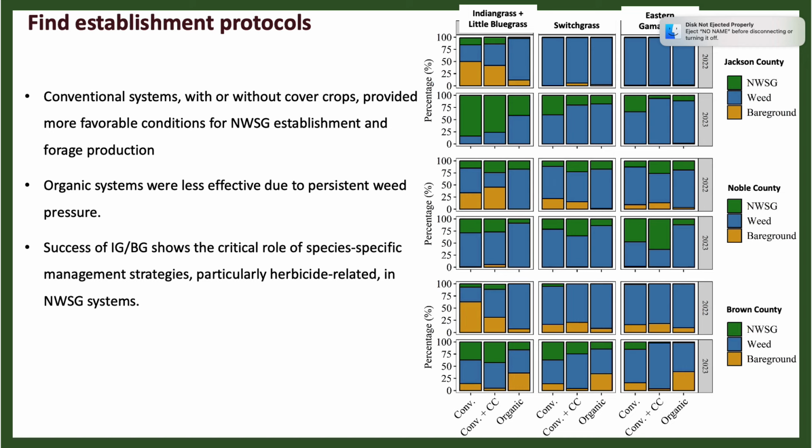We found that conventional systems were better to implement the warm season grass and fight the weed pressure. The organic system was much less effective in doing that. And there was some variation in terms of species by location. Eastern gamagrass did well or better in Noble County, and Indian grass and little bluestem were best in Jackson County and Brown County. But still, you can see that the weed pressure was still there. The blue here is weed proportion, and it's still high pressure. This is after 2 years.